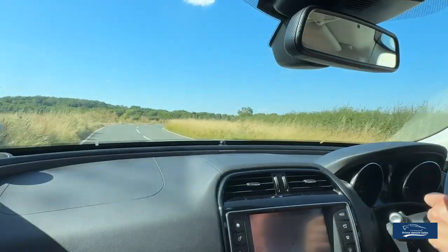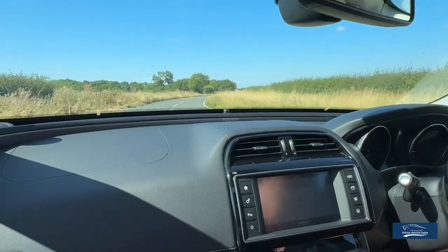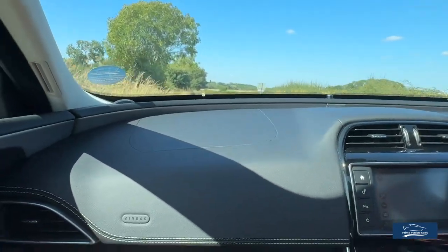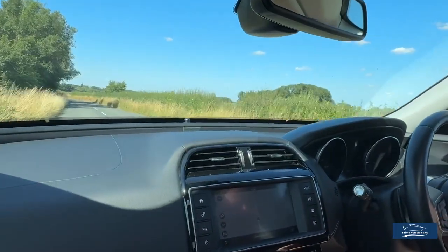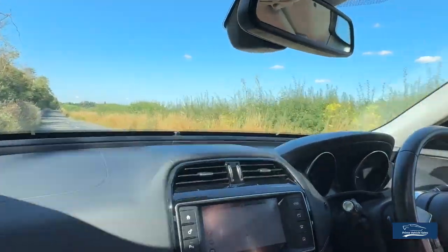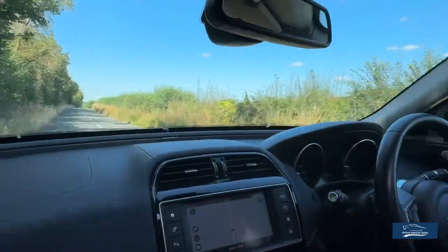upgraded 18-inch alloys in gloss black on this one. So it has the gloss black sort of pack on it with the mirrors and the wheels in Fuji white. So it looks smart with the colour combination. It's got one or two other options on it as well, which off the top of my head now I can't remember. I did just look it up and it's gone right out of my head. But it's a really, really nice looking car.